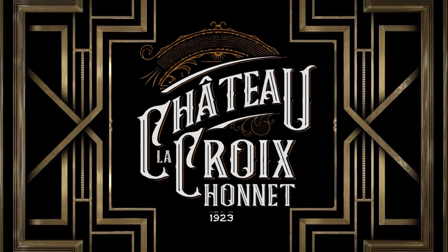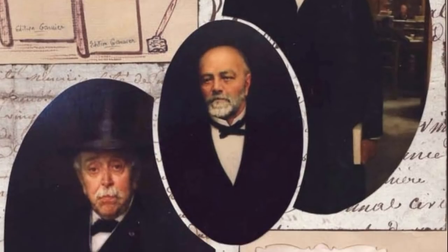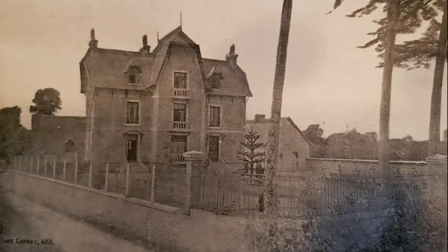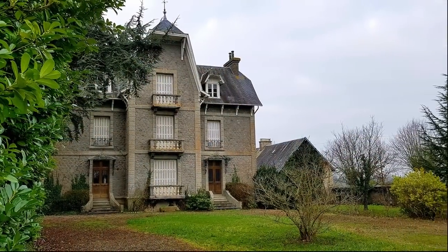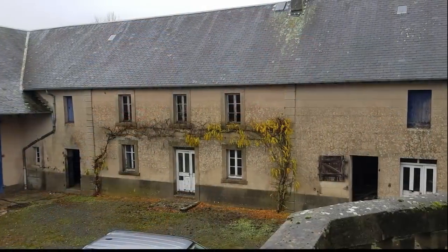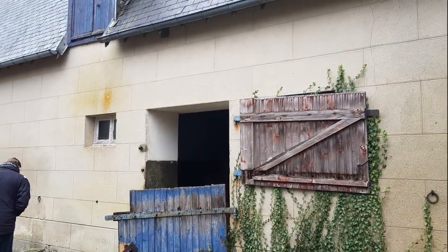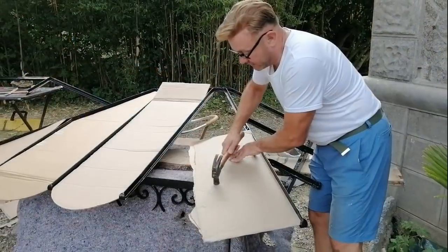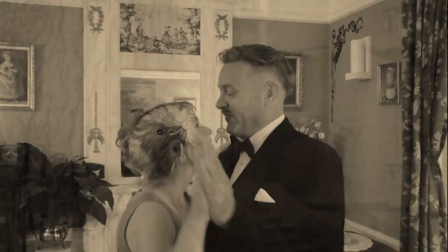In the beginning of the first quarter of the 20th century, in 1923 to be precise, the Gagny family, the renowned Paris publishers, built Le Chateau Lacroix in Normandy, France. Fast forward almost 100 years to 2019, and my two friends sold everything they had to buy the chateau. How sad and unloved it looked after many years abandoned. There was so very much to do, from knocking down walls to dancing to the gramophone.